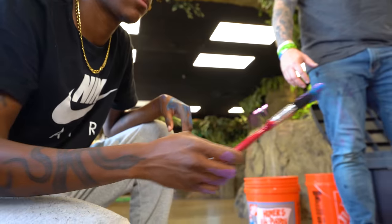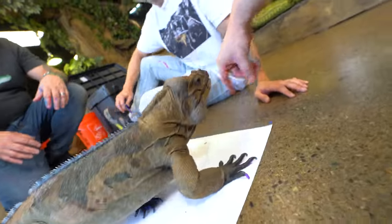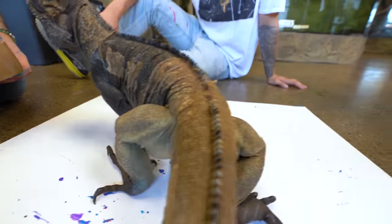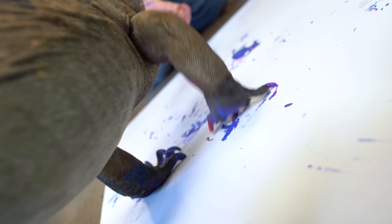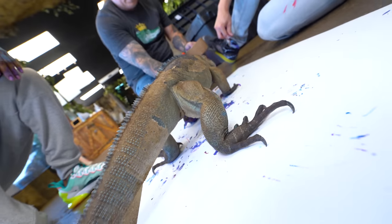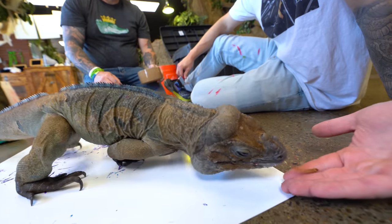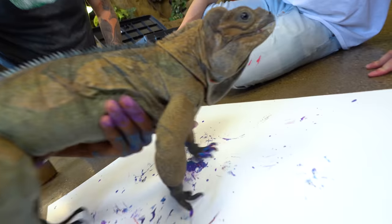Hey Diddy, you can go now. Should we get some mealworms? Yeah. Thanks. Diddy is a rhino iguana from the island of Hispaniola. They're an endangered species of rock iguana down there, but thankfully they're being bred in large quantities here in the United States that hopefully will save the population in the wild. Good job, Diddy. Way to go, Diddy. Did great, buddy.